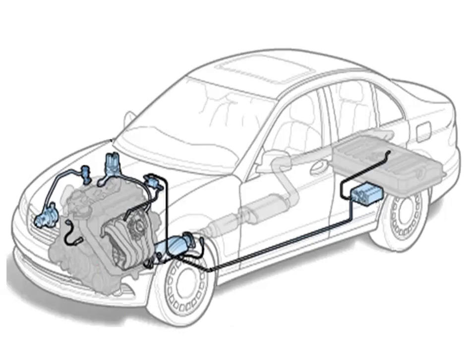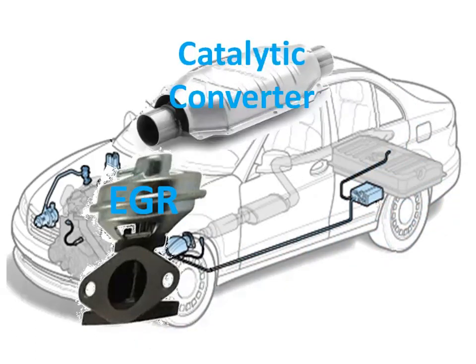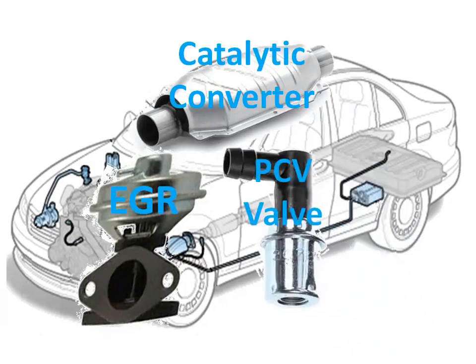These are part of the vehicle which is critical in the reduction of gas emissions control. The EGR valve, which is installed on the engine, the catalytic converter, which is installed on the exhaust system just before the muffler and the tailpipe, and the PCV valve, which is installed on top of the engine and the valve cover and is equipped with a hose from PCV to intake manifold.